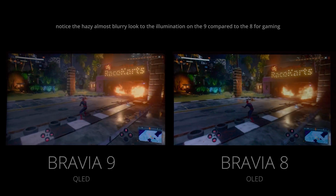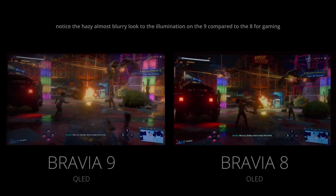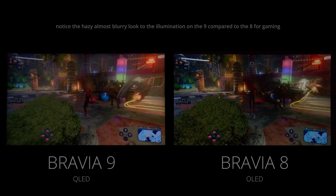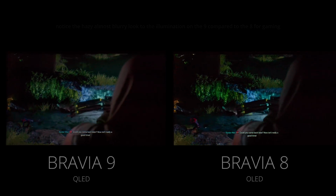I honestly wouldn't give up the contrast difference to get this. And if I wanted this experience, I would just step it up to the S95D because it's almost as bright at times as the Bravia 9 in game mode. I just cannot go and highly recommend a Bravia 9 for game mode personally, or any LCD.